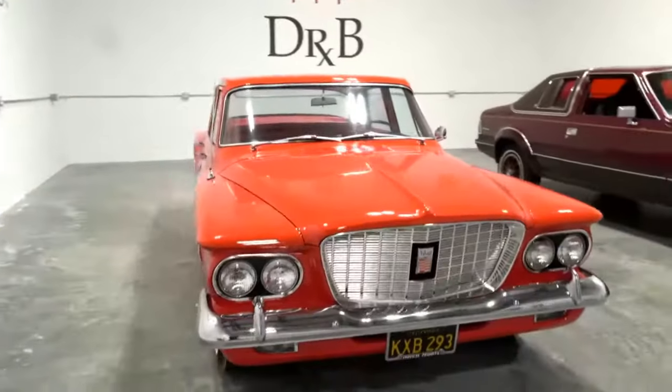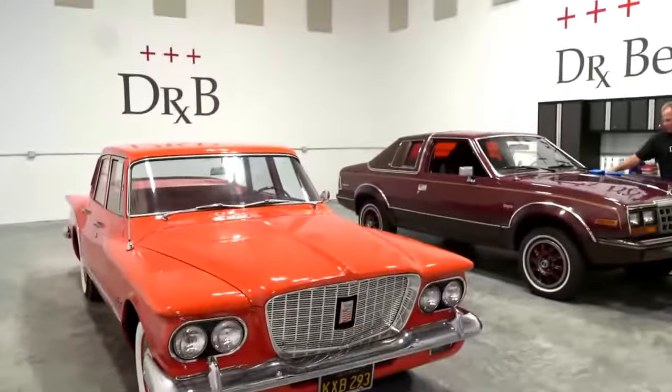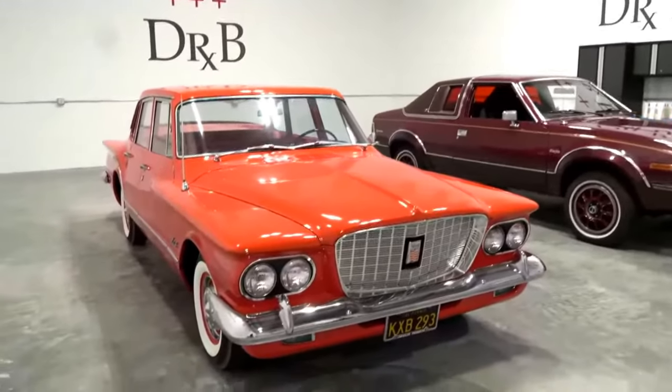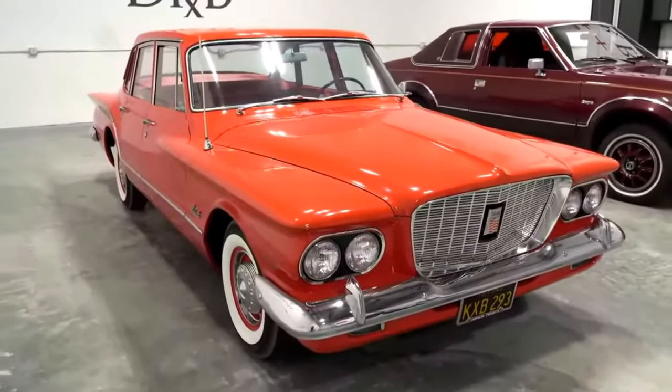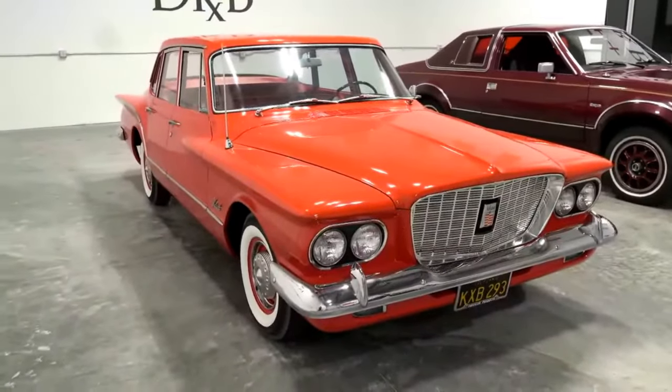It's orange. Tell me about it. Speak to me. Okay. That is a red. I think red. It might be kind of a red orange. Orange, right? I don't know what color it is. Orange. I'm colorblind.